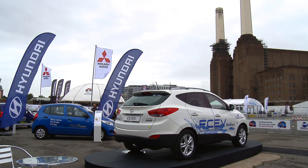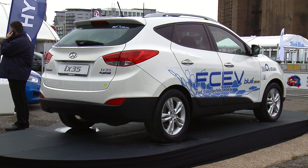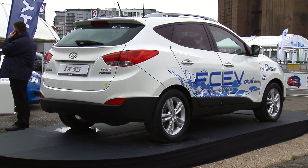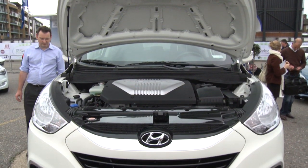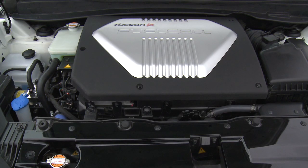One of the vehicles causing curiosity was the Hyundai iX35 fuel cell electric vehicle, which got its UK debut. Power comes not from a bank of batteries charged from the mains, but from a clean hydrogen fuel cell with water vapour as its only emission.